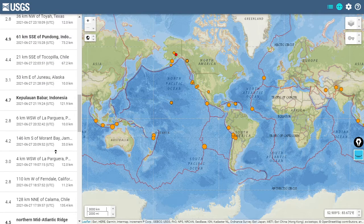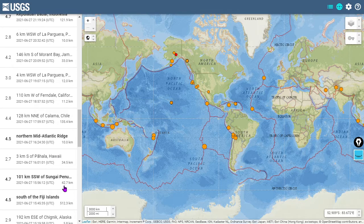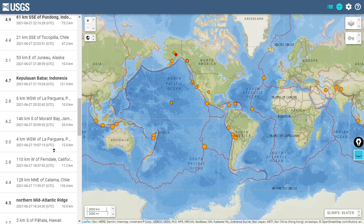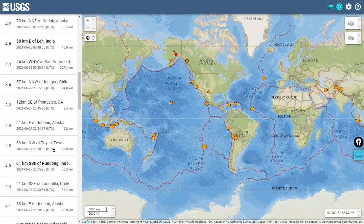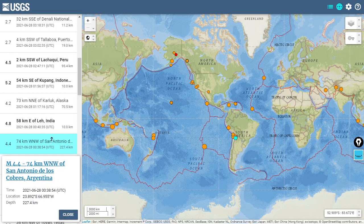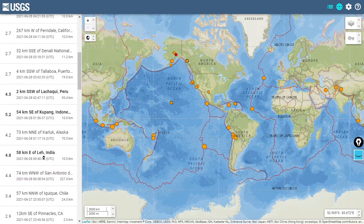At least one deep quake in South America there, a 4.4 at Chile. Indonesia saw a deep quake at a 4.7 magnitude. Looks like a bit of a swarm happening there in western South America.